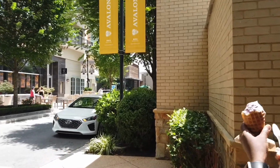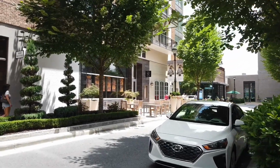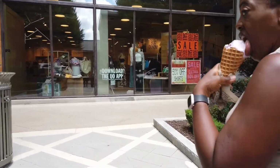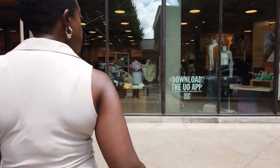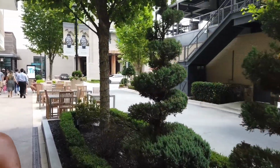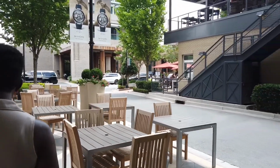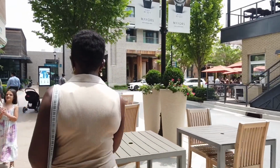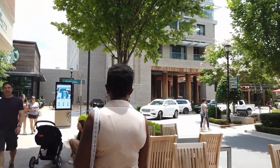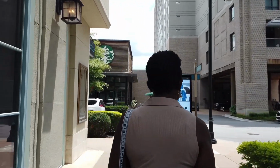So for these two ice creams we spent $16 and 6 cents, so it's like $8 each. I mean, it is quite expensive. My wife says expensive, and I agree with her. It is expensive. It's about maybe $6 each, but with taxes, it comes out to maybe $8. Okay, cool. So you can see the bill right there, $16. So that's what you pay for good ice cream here.